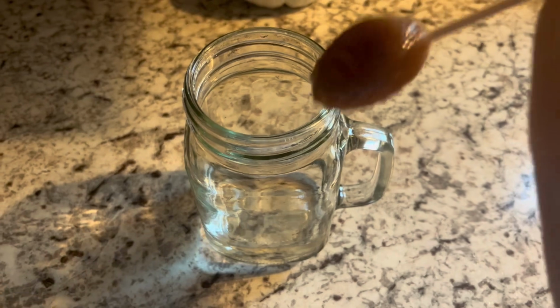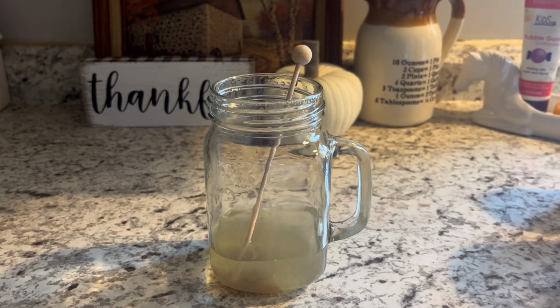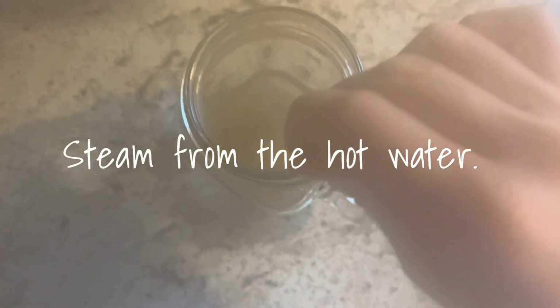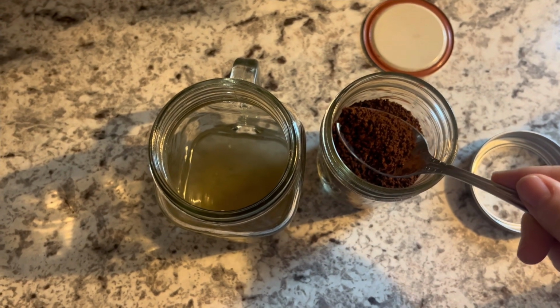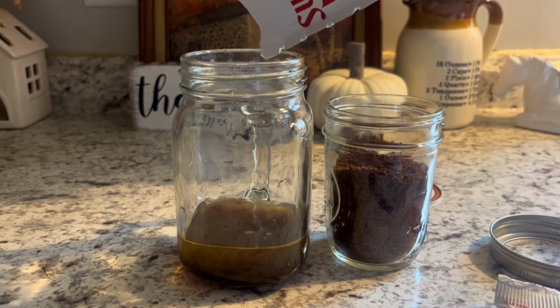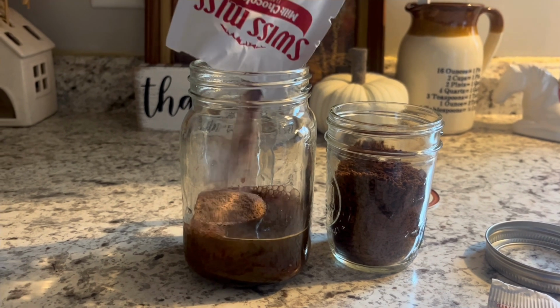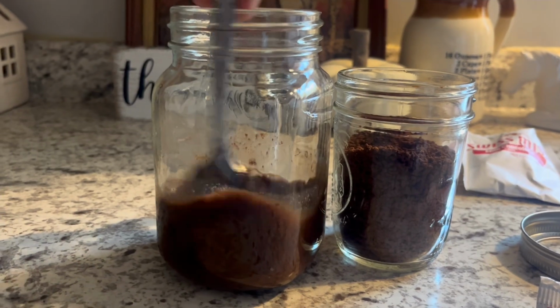Let's make my favorite cup of coffee. Start out by heating up 1/3 a cup of boiling water in your coffee jar. Then you're going to add Melville's Gingerbread Spice Candy Coffee Spoon. Then I added 1 teaspoon of Food Lion's instant coffee. Then you add 3 tablespoons of your favorite hot cocoa. I'm using Swiss Miss because they are gluten-free. I give that a good stir.